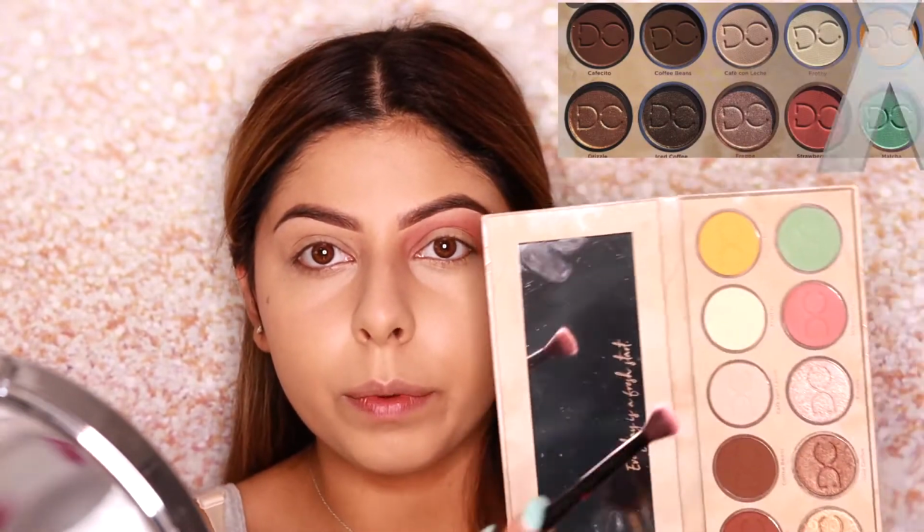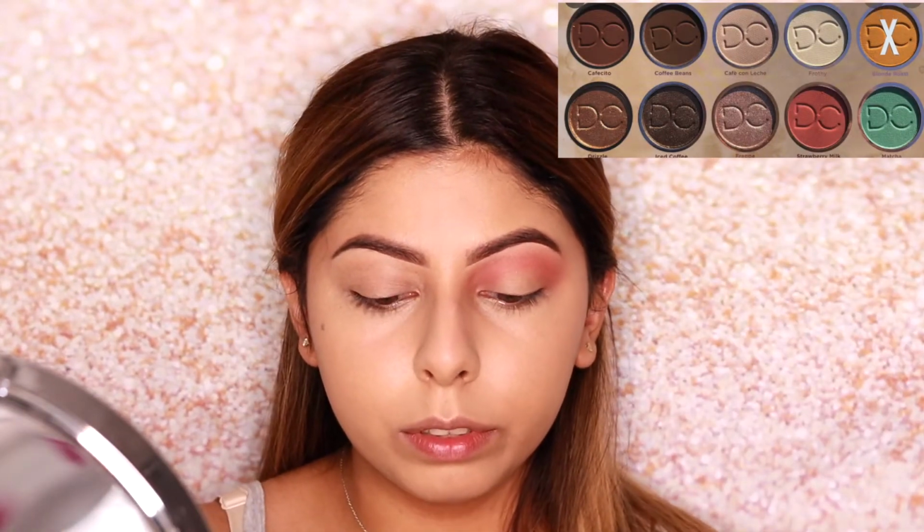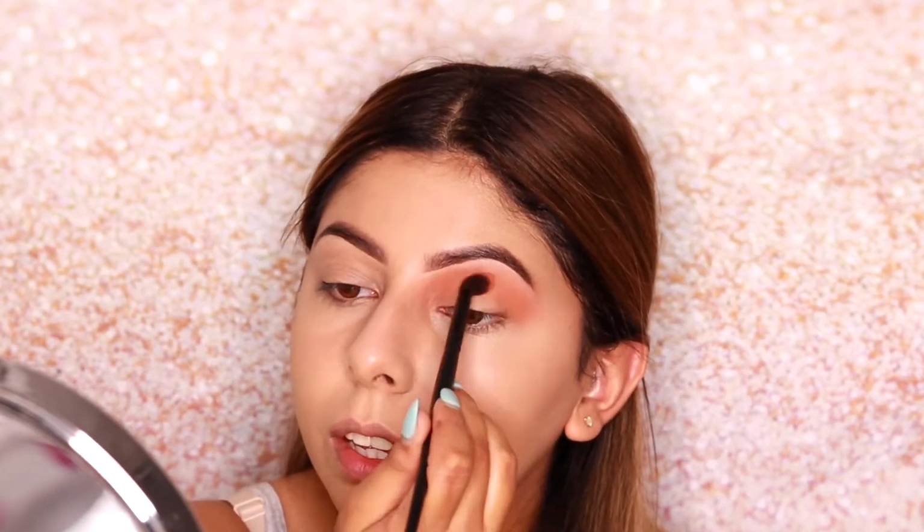So next I'm gonna go in with the yellowy shade Blonde Roast. Almost like sunset vibes. Oh my god, yes.